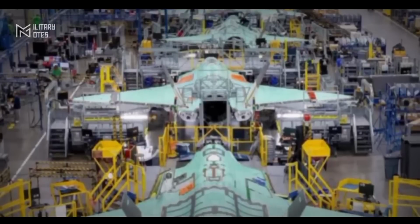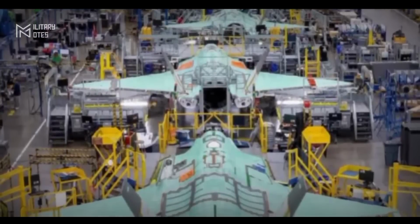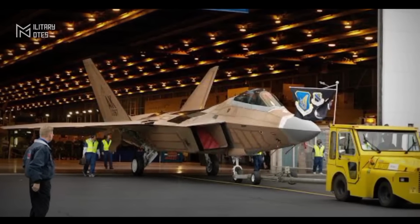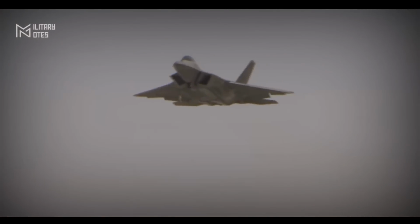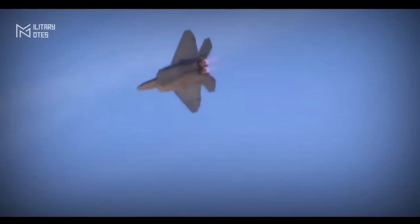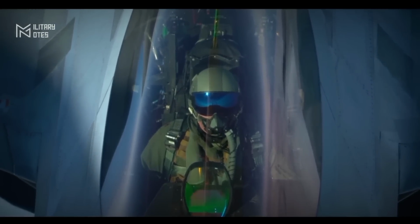One of the advantages of the F-22 is its ability to perform high alpha maneuvers, which is the ability to fly at a very high angle of attack without losing control or stability. This maneuver allows the F-22 to remain in an advantageous position when fighting enemy aircraft, even in close air combat. This also gives the F-22 an advantage in dealing with older enemy aircraft, which do not have the maneuverability as good as the F-22.